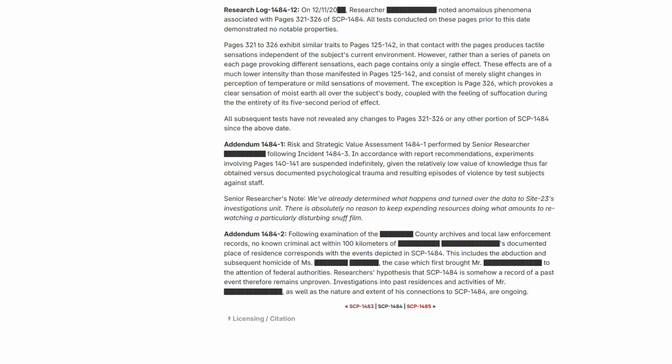So the dude didn't die or anything, he just disappeared and then they found his book that makes people feel like they're in the process of being kidnapped and horribly murdered. Or in the case of pages 321 to 326, buried alive. Because that's what that was. That was someone being buried alive.